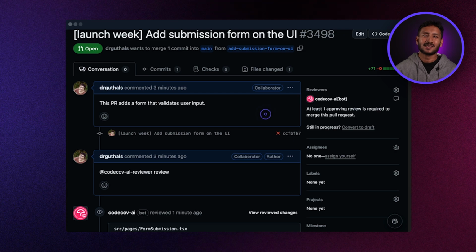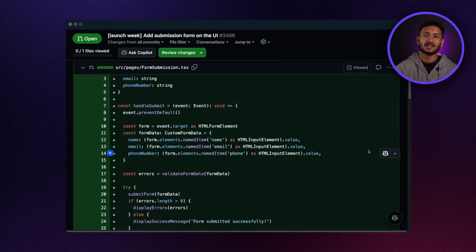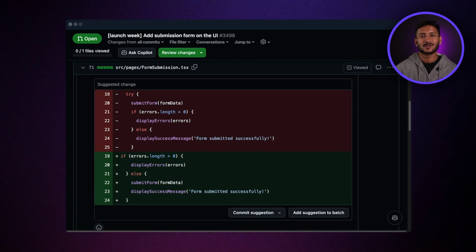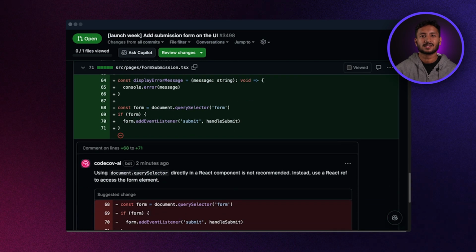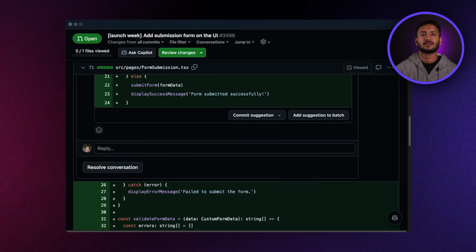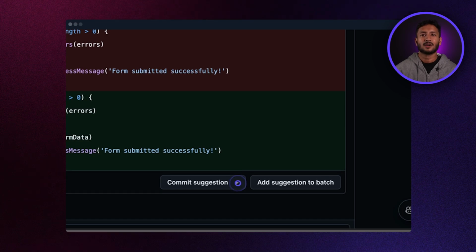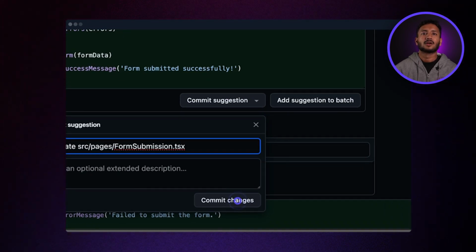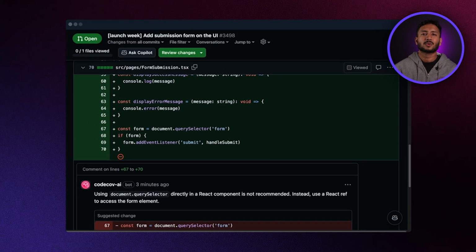It correctly points out logical inconsistencies in this function and that we're missing a few edge cases. The neat part, the assistant also suggests a fix, adding validation to check for empty fields and improving error handling. Since the assistant provides code suggestions in the review comments, we can apply suggested fixes with a single click. The workflow is straightforward and you can get quick, insightful reviews without having to bug another developer.